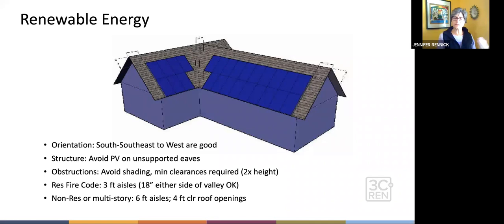When you're designing the house, and I'm talking to mostly the designers here, you should accommodate the space for the PVs in your design as one of the programmatic requirements right off the bat. It'll simplify your life and it'll simplify the builder's life for sure. Orientation anywhere from south-southeast to due west is perfect for PVs.